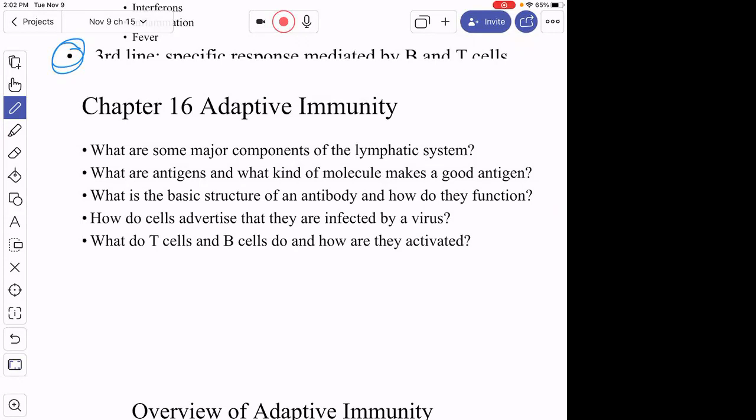Even like in chapter 15, what's that complement stuff? Okay, there's like a page of that in your book. So go back to your book and read through. It's not overwhelming. You can kind of pick and choose. But again, chapter 16, I encourage you to read your book.